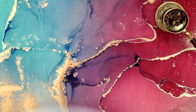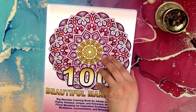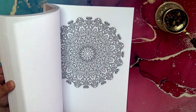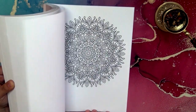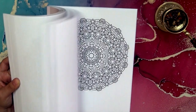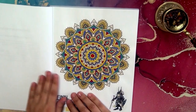This, my special and the most loved book of them all, the 100 Beautiful Mandalas. And this is the book I've chosen for my Final Fantasy project. And this is the book I am currently working in together with Spicy Cat Colors. She wants to do a lot of mandala pages this year, and I want to work in this book very, very much. So yeah, our interests collide, and thus the cooperation started. I've done quite a few in here.